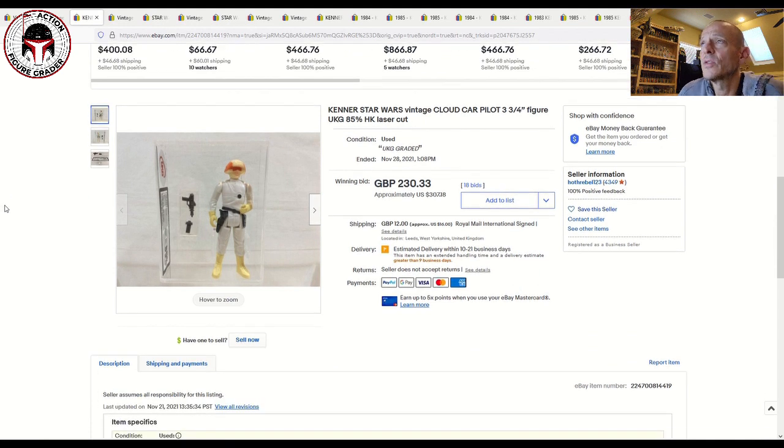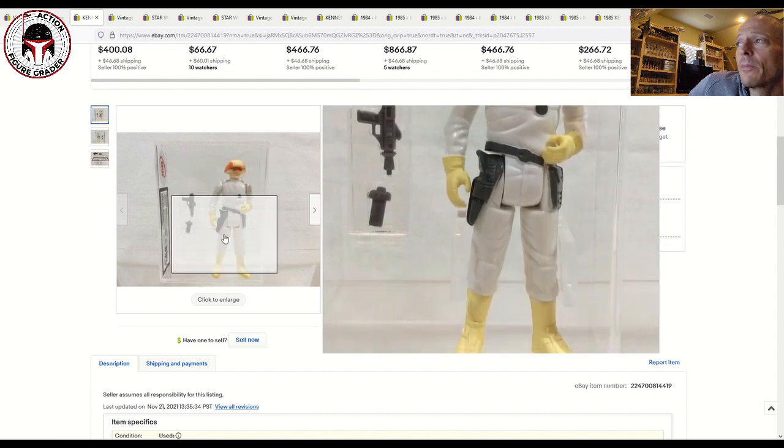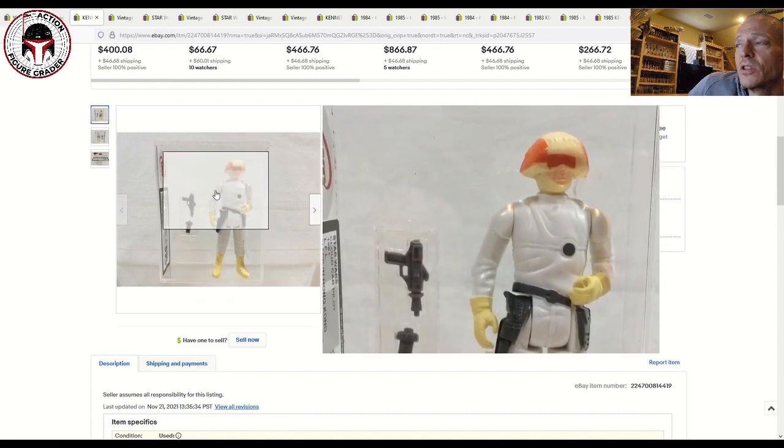Now we're going to get into a few loose graded. The interesting thing on this one is that this was not the typical seller that we see over in the UK, but this was a different seller, and it had a UKG 85% Cloud Car Pilot. And this is one I'd love to get.